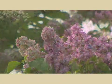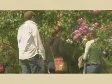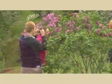Our lilac collection comes in bloom around the long weekend in May, depending on weather again. And we have over 800 cultivars that come into bloom, and it's just a scene with the dell there, and the aroma of the plants is just dramatic, and one of our favorite bloom festivals.